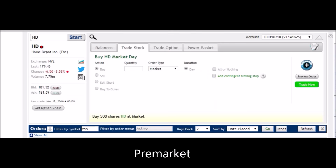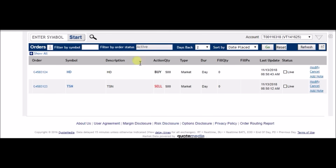Now, let's go to orders. Here is my orders waiting. These are the orders I just placed. So we have Home Depot. By the way, this isn't always the way I do it. There's other ways to do it, right? I change my strategy halfway, but the principles apply here. So Home Depot is a buy, 500 shares, and market opens. You can see that the market opens in 10 minutes. And Tyson Foods market opens in 10 minutes also. So I'm shorting Tyson Foods and I'm buying Home Depot.